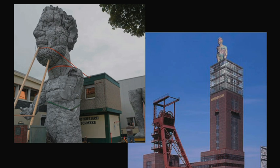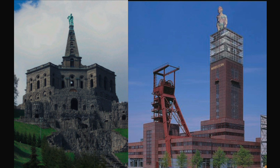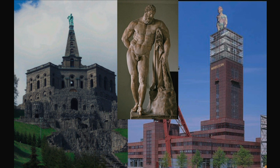The figure is deformed, crudely modeled, and an obvious reference to the maddest public sculpture in Germany, the 30-foot-high bronze Hercules on top of this super garden folly of the early 18th century, built for the pleasure and glory of the Hessian ruler in Kassel, Germany. And here's the Roman model for it.